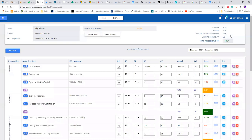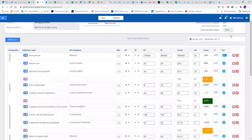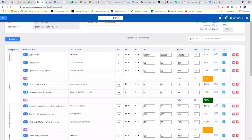But at the top level, I normally recommend that your weights be equal, because you can't say the CEO is focused only on financial and ignoring the learning and growth, which represents your people, or ignoring the customer perspective, which represents basically where the money comes from, or ignoring your internal process, which represents basically value generation within the organization.